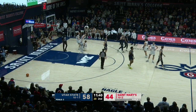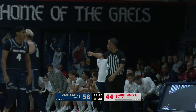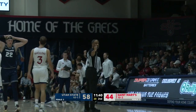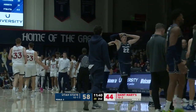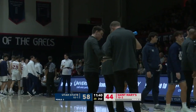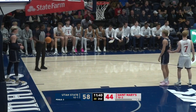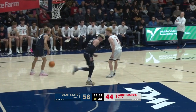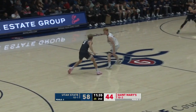And nobody on the St. Mary's side agrees with that one, but it's called on Barrett. Yeah, it's tough to tell from here whether Barrett got to the ball cleanly or whether he pushed someone to get it. But in any event, it's a foul on Luke Barrett. Sends us to a timeout. 14-point game here in Moraga. Utah State with a blistering performance here tonight. Up 58-44 over St. Mary's.